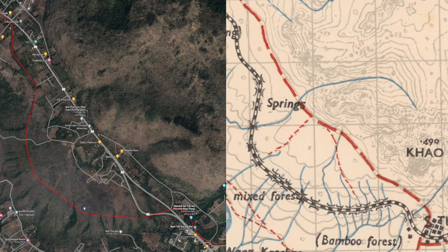Tonchan South Camp was here on the stream above the Sayok Noi waterfall, and the red dashed line is the Japanese road which roughly paralleled the railway. You can see on Google Maps that the Japanese road has evolved into this road here. Tonchan South Camp was located where this clearing is today.